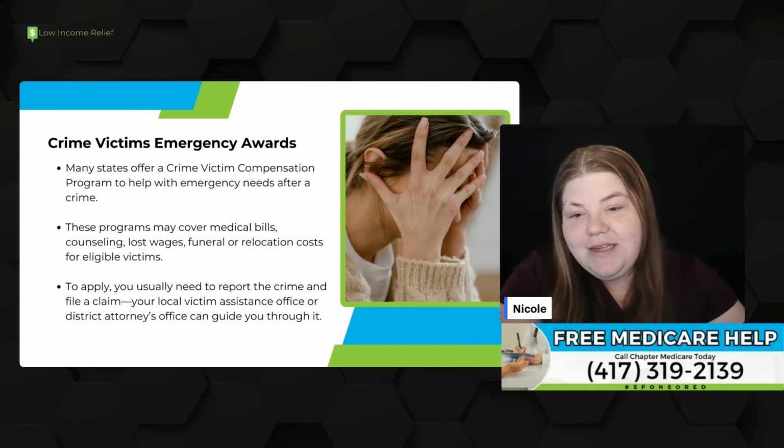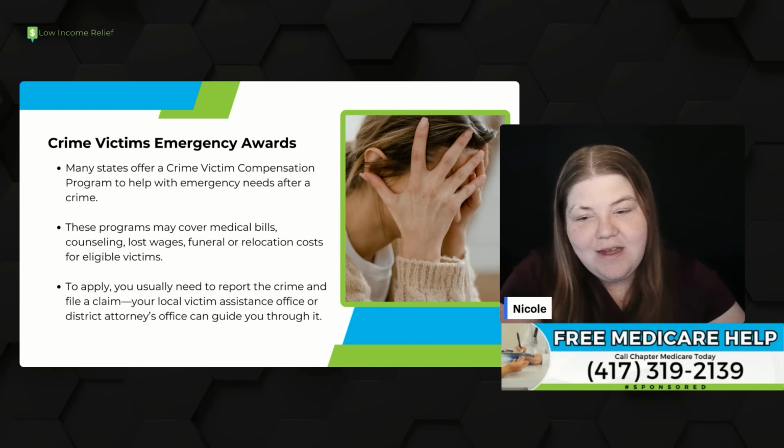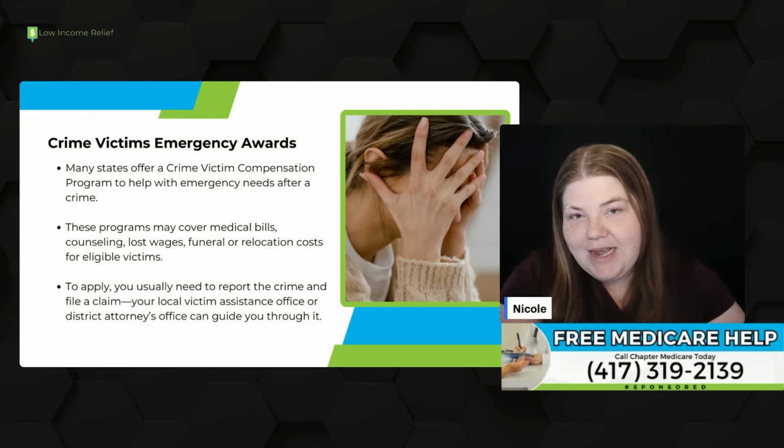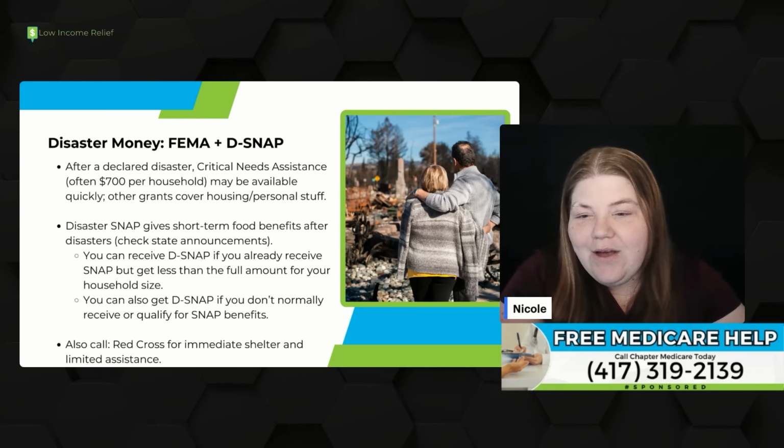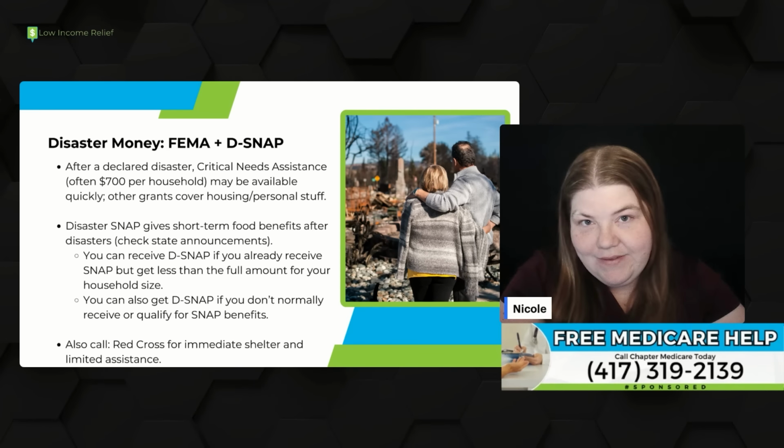To apply, you will need to report the crime and file a claim. Your local crime victim assistance office or district attorney's office may be able to guide you through that process as well.